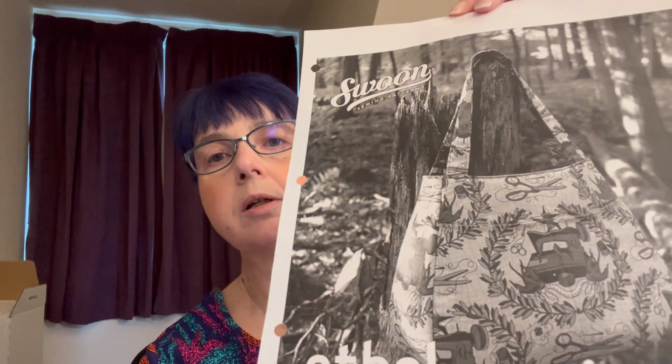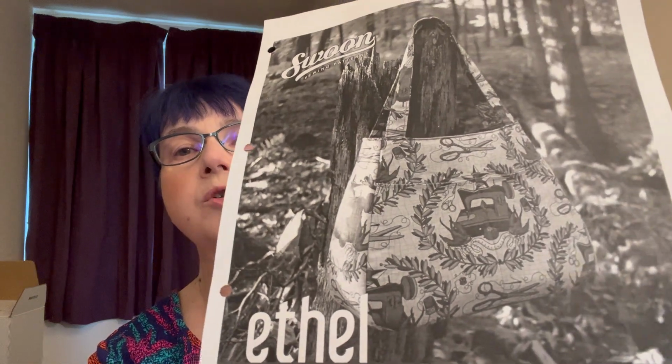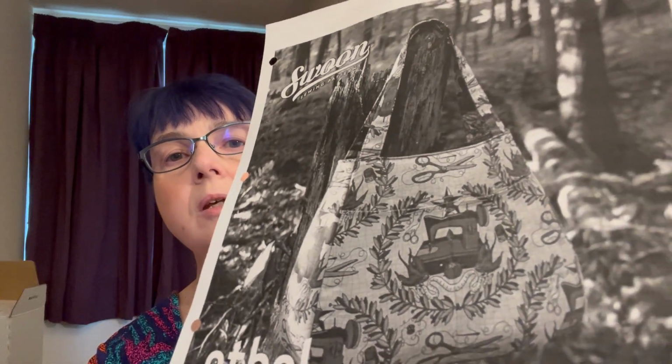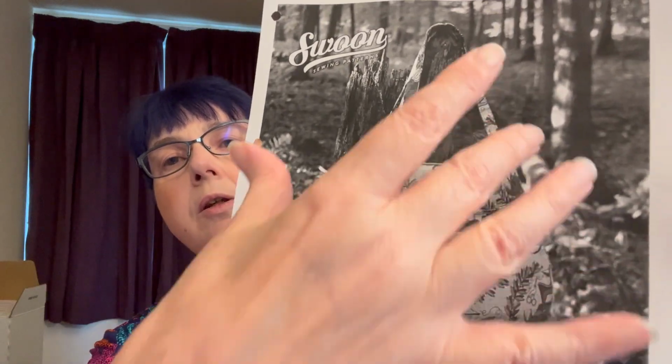I'm not sure how well you're going to be able... Oh, that looks like it's coming up quite nicely, actually. But I will put a picture in as well. So this is the Ethel tote bag. And I quite like it because, as Deb says on the vlog, it's quite interesting because it's not completely straight sides. It tapers in.